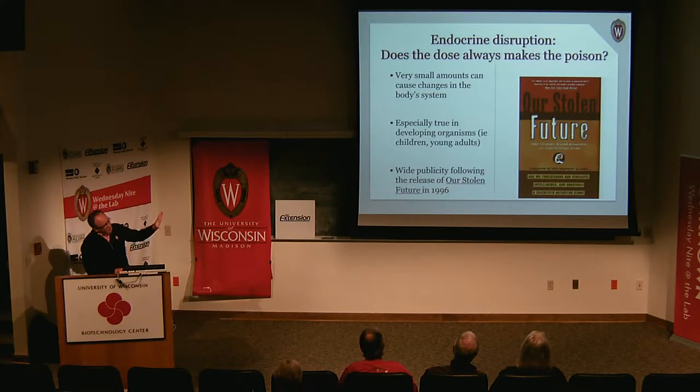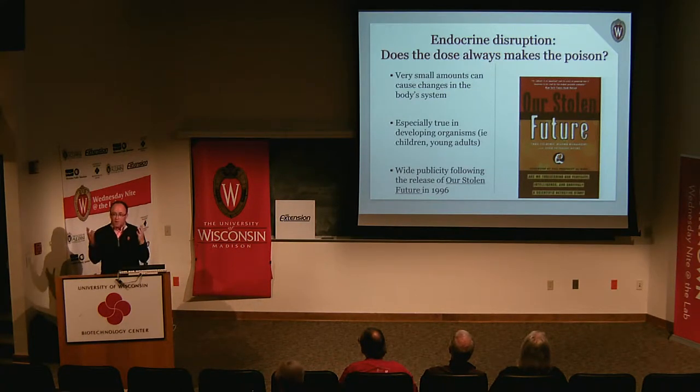And very small perturbations in this endocrine system can result in very large injury to the body, both in the short term and especially in the long term. This is especially true in developing organisms. So typically children have an outsized impact when their endocrine system is perturbed.